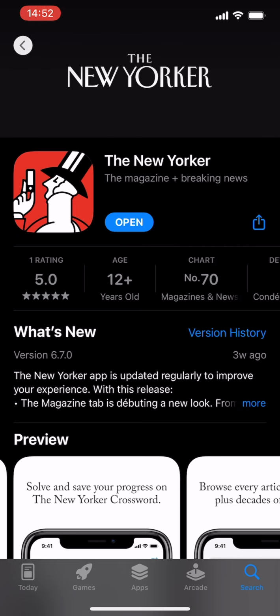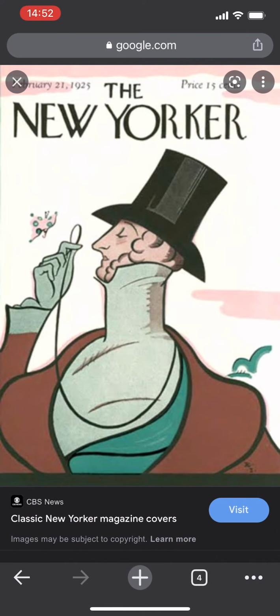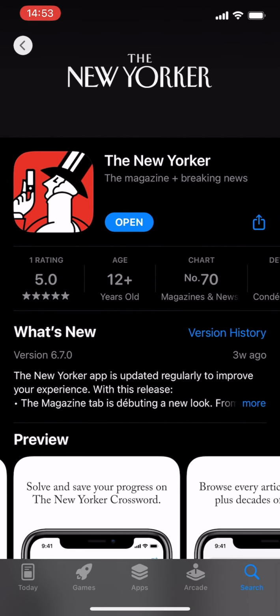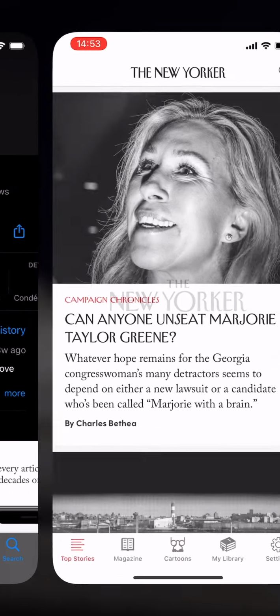It has a lot of character, and it's also a throwback to this cover that was published in 1925 for 15 cents apparently. So let's go back. So that's it, the New Yorker. Let's open it and see for ourselves.